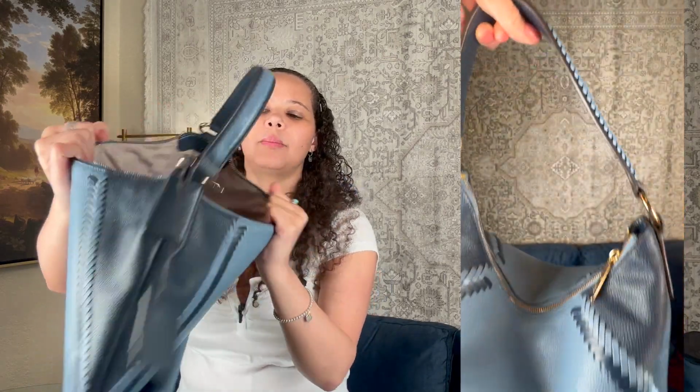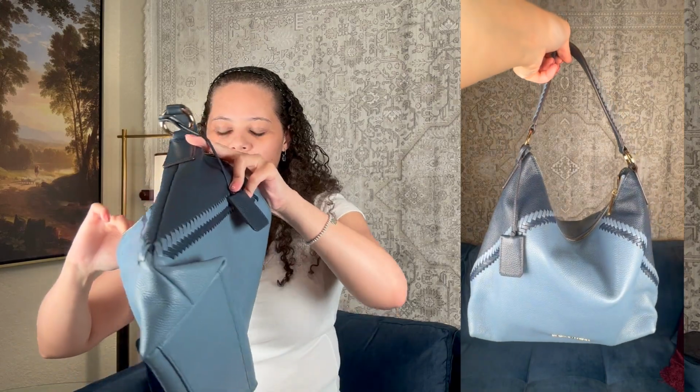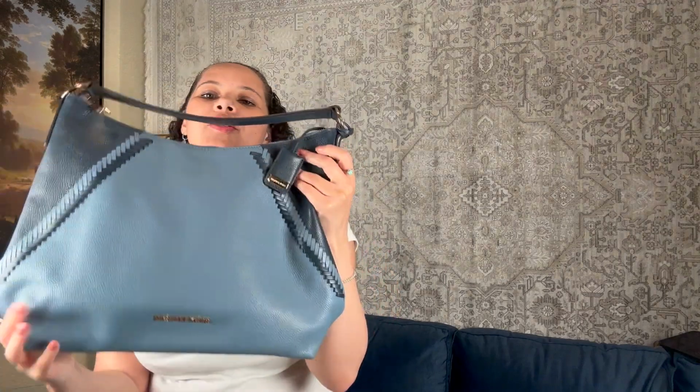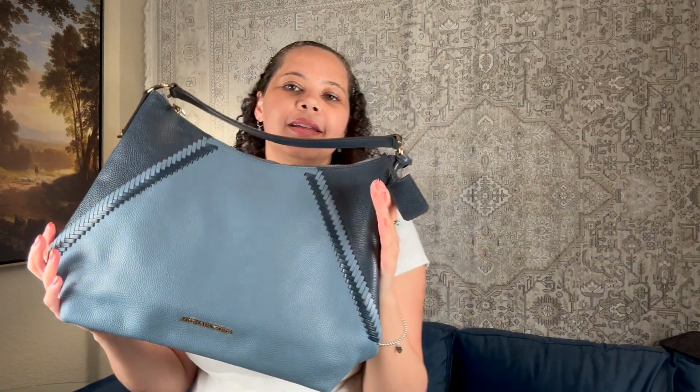Very big and spacious inside of the bag too. And we have several pockets here. We have 1, 2, 3, 4, 5 different pockets inside of this bag. So this is a very, very nice bag, very different. It's not every day that we see a bag with 2 different colors like that, and I really like it.